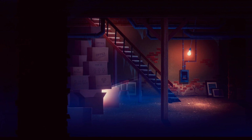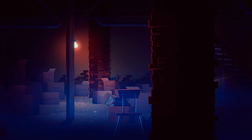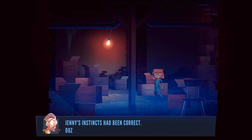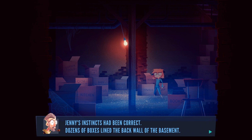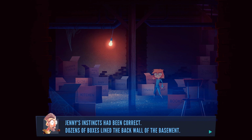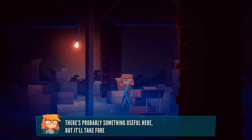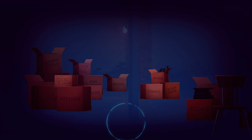Literally. Okay, let's crawl in here. This feels safe. CSI supplies. Seriously. Oh, Jenny's instinct had been correct. Dozens of boxes lined the back wall of the basement. There's probably something useful in here, but it'll take forever to search through them all.